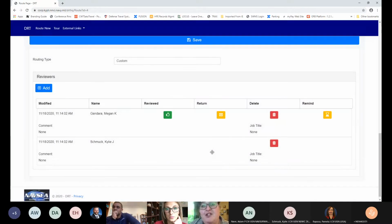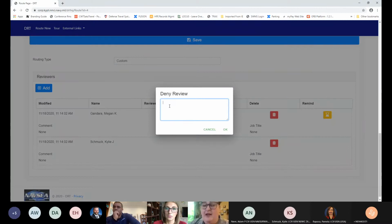If I did have issues and I needed to contact the originator, I would hit the return button. I could type in any questions that I had. If the document was missing an enclosure or didn't make sense, I could type that in here and hit OK. Once I hit OK, it goes directly back to the originator. The originator gets an email stating there's an issue with this, so-and-so has returned it to you, where they could go back in and see what your question was.